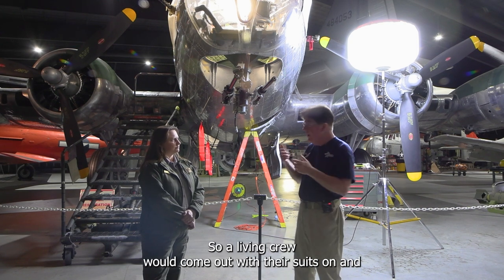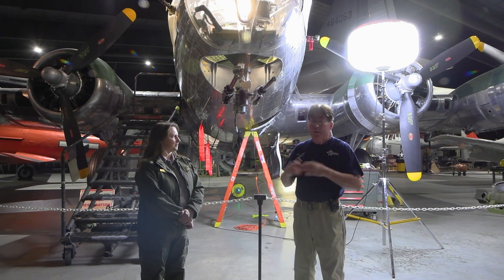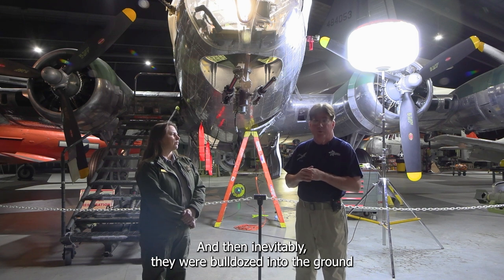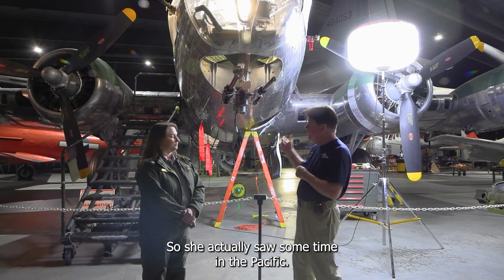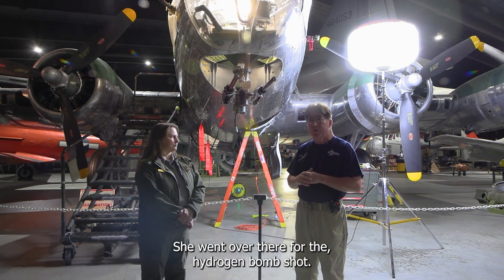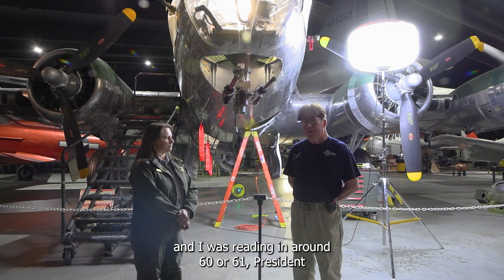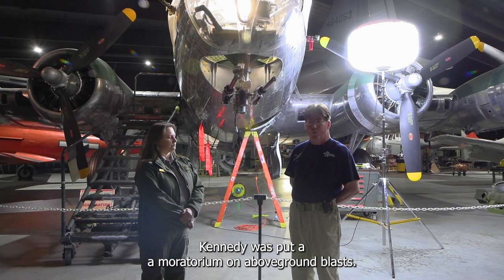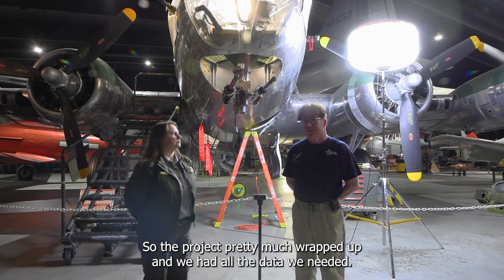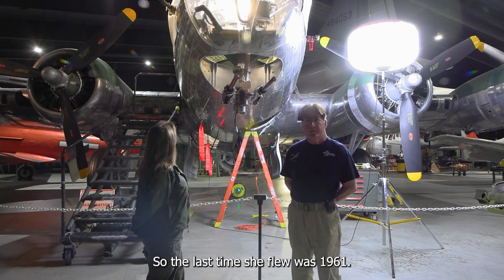So a living crew would come out with their suits on and take air data samples and look at the skin and do what they needed to do. And then inevitably they were bulldozed into the ground to be covered up because they were radioactive. We lost a lot of aircraft that way. So she actually saw some time in the Pacific. She went over there for the hydrogen bomb shots. Ivy Mike had a Kwajalein and Enewetak, and she did some work there. And if I was reading right, around '60 or '61, President Kennedy put a moratorium on above-ground blasts. So the project pretty much wrapped up, and we had all the data we needed. So the last time she flew was 1961.